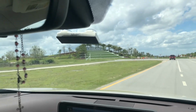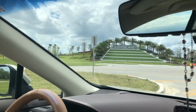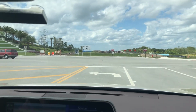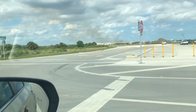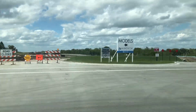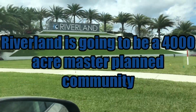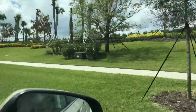So this is the Riverland. See how pretty that is? Really, really nice. And there's the models heading towards Valencia Cay. You can see that they are building more streets to go to more places. And so when we get there, we will show you what we find in Valencia Cay.